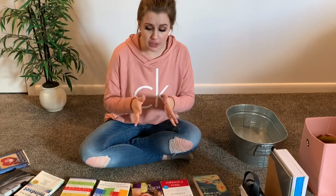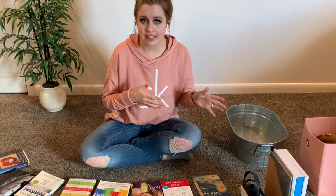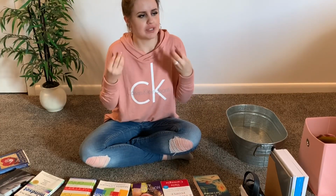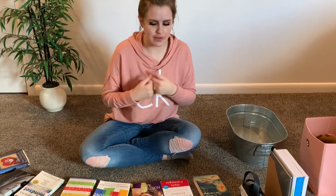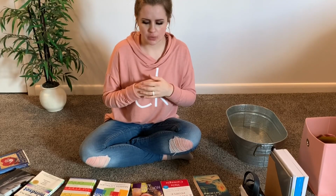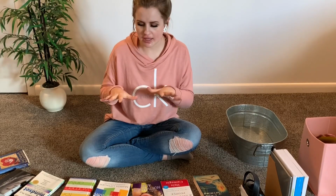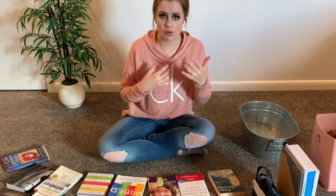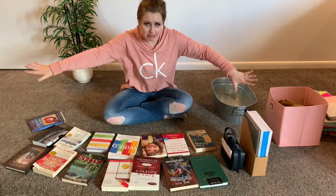So if I haven't read the book, I have to be real with myself. Am I actually going to read this? Because in my fantasy world, yes, it would be super nice to be able to read books all the time, but honestly, I don't have time for it. I'm way more likely to listen to a book. I would prefer to just pass on anything I'm not reading right now. And if worst comes to worst, if I get rid of something, I can just go to a local library. So anyways, I'm just gonna get started.